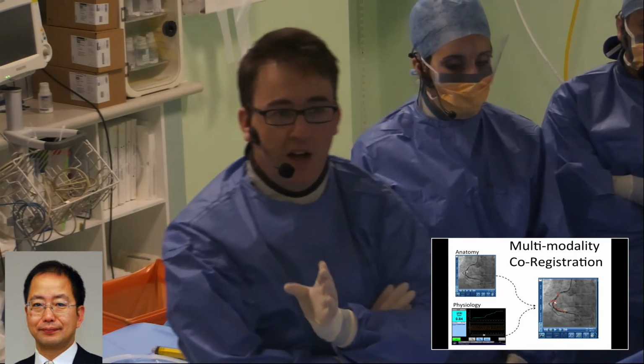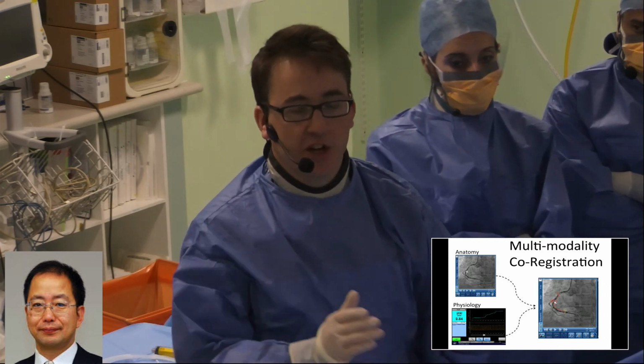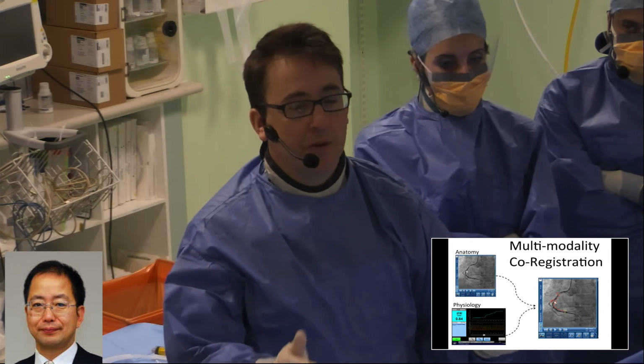So you recommend more than 20 seconds, right? It depends on the length of the vessel. So if it's a long LAD, maybe 20 seconds. If it's a shorter circumflex artery, maybe 15 seconds.